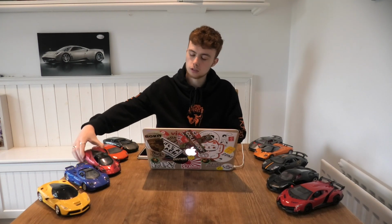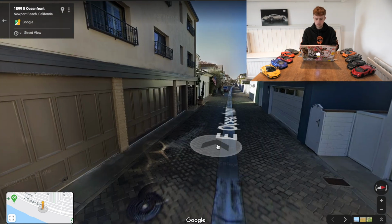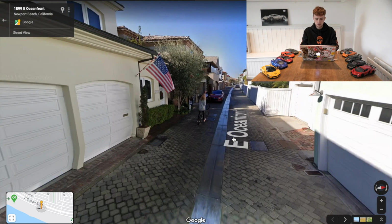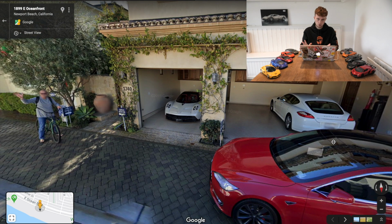Okay, so in number 3 we've got the Pagani Huayra. I've actually got a model of it right here, the God of Wind. Right here, just not in this spec. We have found it in white. Massive shout out to Dan, who also actually found this one. So, your usual kind of street in California, but if you go all the way down here to these bikers waving at the camera, if you do a little cheeky slide to your left, you've got the Pagani Huayra.